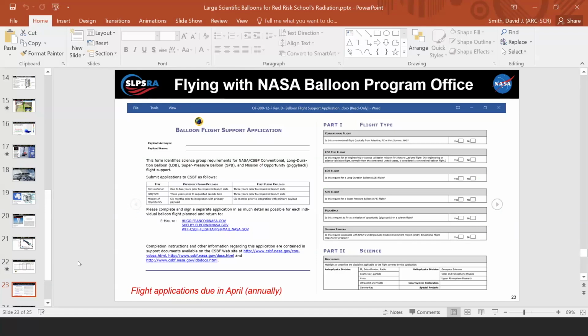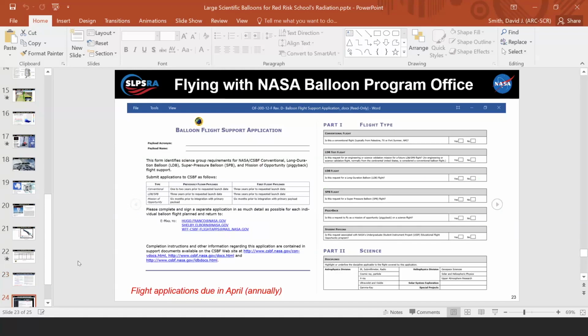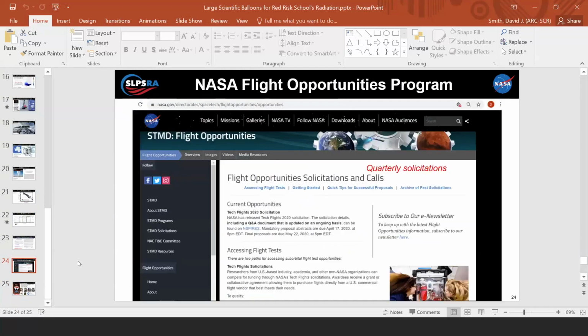You can indicate at that time if you have funding or if you don't, or if you're interested in being a piggyback or a mission of opportunity as well. And that's how we've done all of our science flights to date. You keep your balloon payloads simple, and you have a really good chance of getting on board due to the heavy lift capacity of these systems.